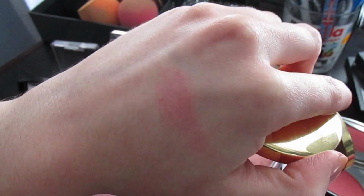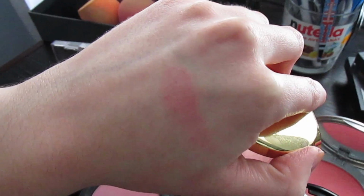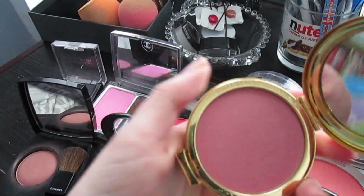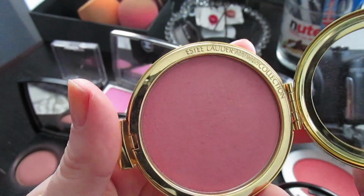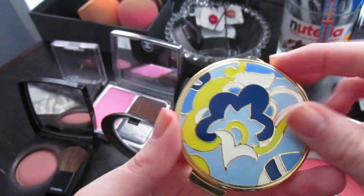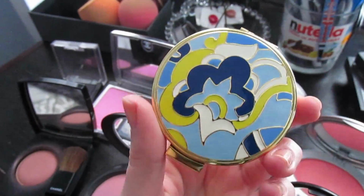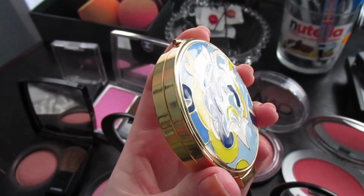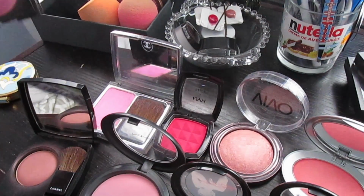It's so nice. This is really weird, but I usually wear this to job interviews and stuff, because it's a really nice complementary color to my skin tone, and it just makes me feel fancy with this compact. I adore it, and I wish that they would come out with more Mad Men stuff, because I would totally get more, but that is gorgeous and I need to use that way more.